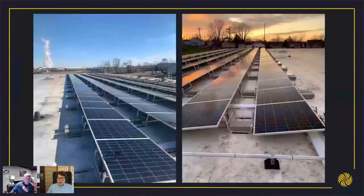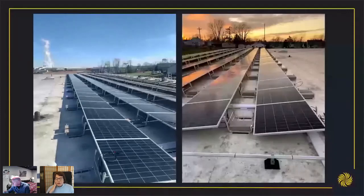Here's more shots of the same type. This is Unirack RM10 racking, ballasted racking. There are different types of this racking too, and we may look at other slightly different versions depending on the roof type and roof situation.